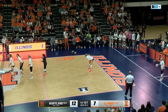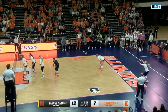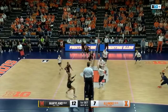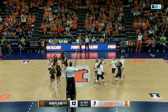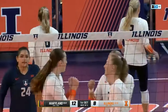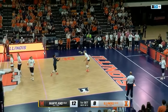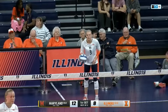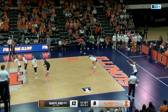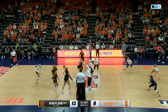She was first team all Big Ten a season ago. Has almost 2,000, actually over. Now 2,000 kills in her career, and that one sails out. Raina Terry sitting at 1,910 kills in her career. She was third in attacks per set last season in the Big Ten. And she's just a really fun player to watch. Again, she's just so fluid out there on the left side, has that senior leadership.